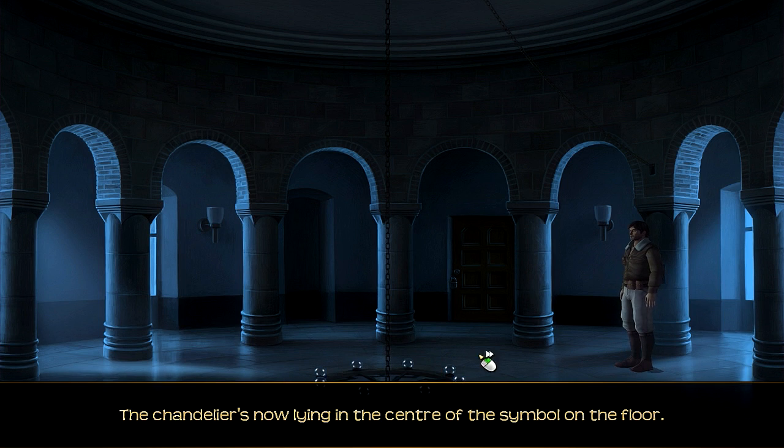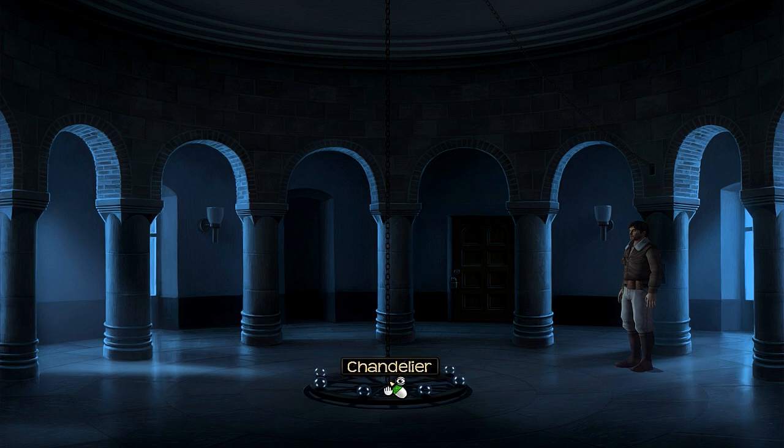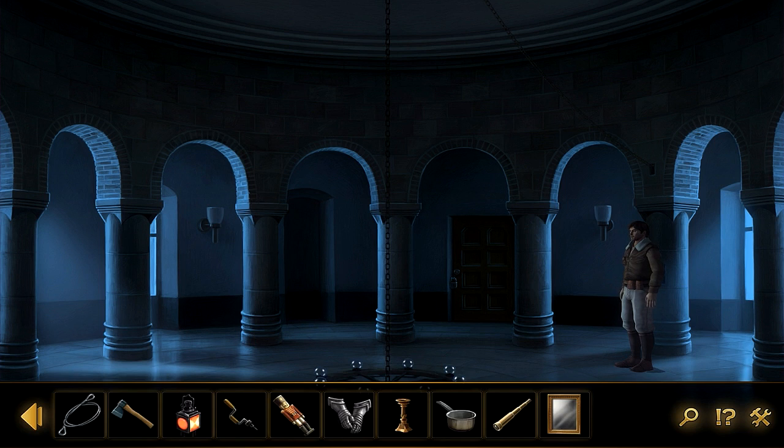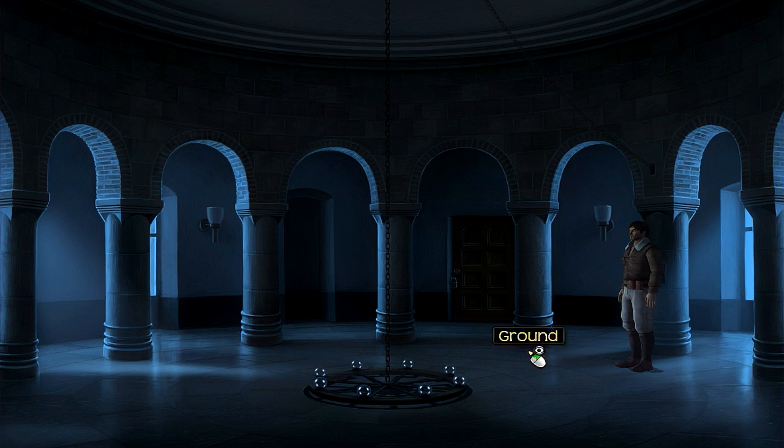The chandelier is now lying in the center of the symbol. Yeah, we've already heard that. It's damn heavy. No. So if I just raise it, will it pull it up? Has it hooked up already somehow? Let's see.